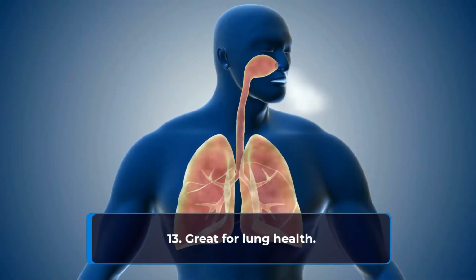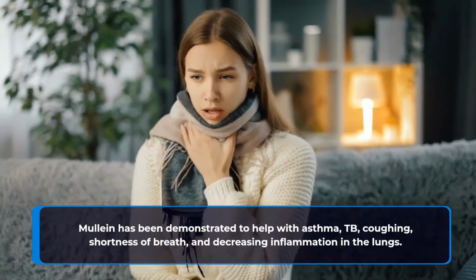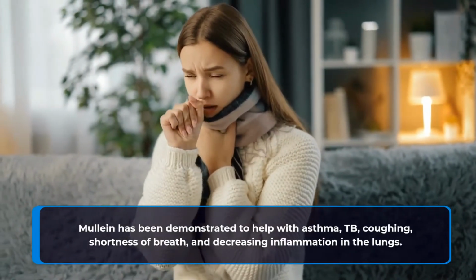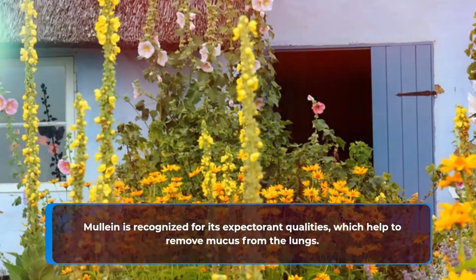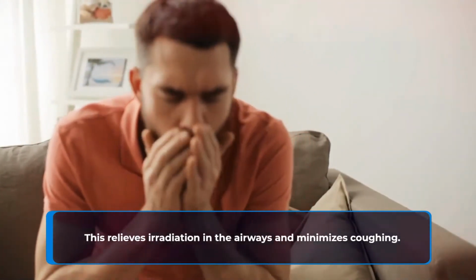13. Great for lung health. Mullein has been demonstrated to help with asthma, TB, coughing, shortness of breath, and decreasing inflammation in the lungs. Mullein is recognized for its expectorant qualities, which help to remove mucus from the lungs. This relieves irritation in the airways and minimizes coughing.